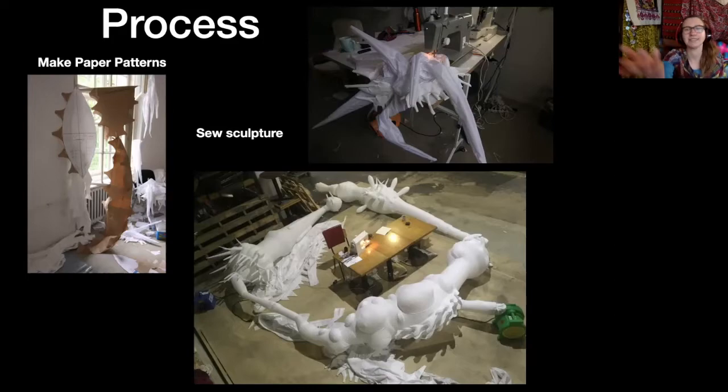So here you can see I use a lot of old vintage sewing machines because I find they're a lot stronger than the new sewing machines, but I also have a sail making sewing machine that's a semi-industrial machine that I use.